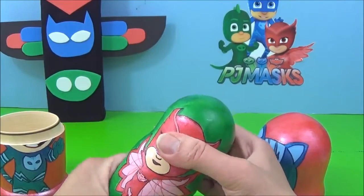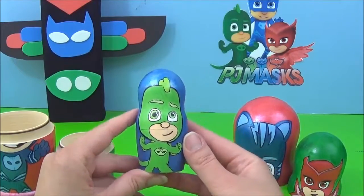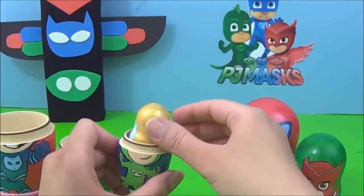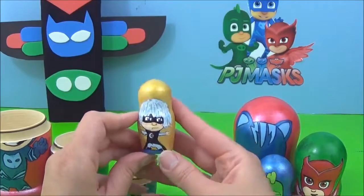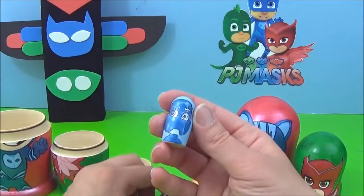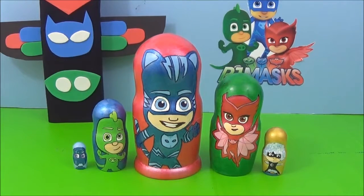I wonder who is next. Gecko. Gecko is super strong. I wonder who is next. Ooh. Who do you guys think is next? Luna Girl! So, who's next? Ooh. Night Ninja. Catboy. Owlette. Gecko, Luna Girl, and Night Ninja.